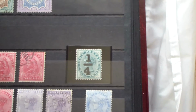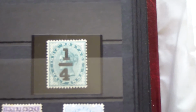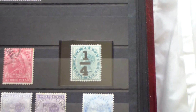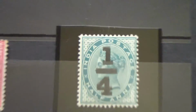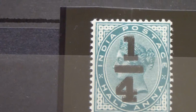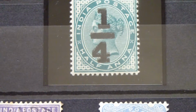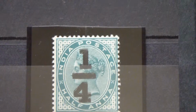And this here is a rare error of double overprint. As you can see, the double overprint in this case kind of overlaps with each other, but I wish I could show that. If you look carefully, you will see the double overprint here. Out of focus. Let's try to bring that in focus. Okay, whatever it is, that is a double overprint. I paid $150 for that, but in a recent auction it sold for at least £270. So the selling price of this one should be at least $300 in my opinion.